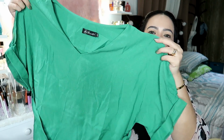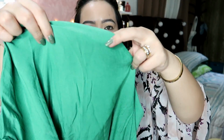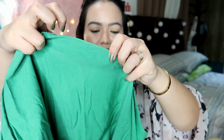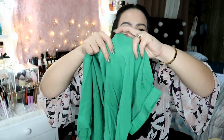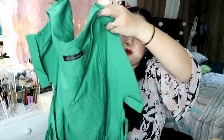Here, para mas makita niyo yung itsura niya in person. Tapos yung material niya looks like that. Medyo rough ng konti and medyo magusot pa siya ngayon. Magusot pero ganyan siya. Gusto ko siya, gusto ko yung mga ganito na sleeve. Kaya lang hindi nga siya kasya. So I might give this to my mother-in-law, di ba? Okay. So let's move on from that kasi medyo sad yun kasi hindi nagkasya sa akin.